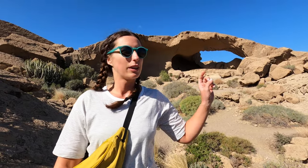Good morning, everybody. So we have got up this morning, we had breakfast, and we decided to leave the hotel to explore a little bit more of the island. We've woken up and driven a little bit further along the south coast. We've gone a bit east from the hotel, and we've just arrived at our first spot.